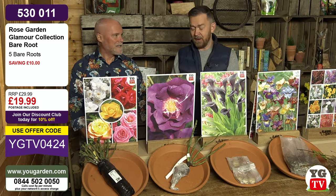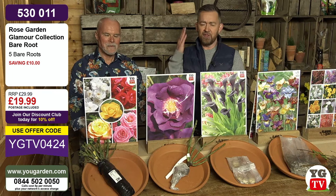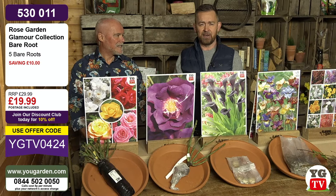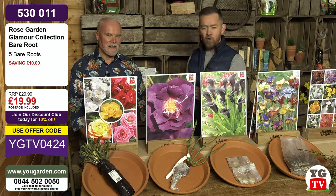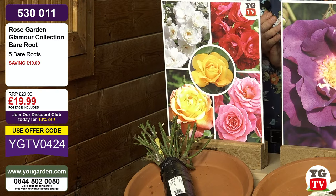I was speaking to our head gardener yesterday, and we've got a big variety of roses. But for those of you that want value, and you're thinking, I want lots of roses, but I don't want to pay a premium price, these work out at £4 a rose, and postage is included. Because if you buy pot-grown roses, you can pay up to £25 for one pot-grown rose.